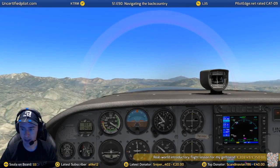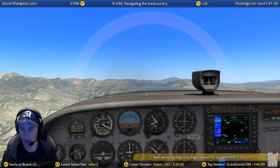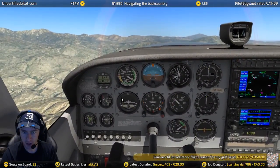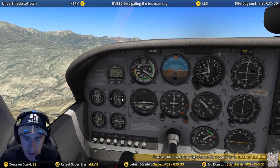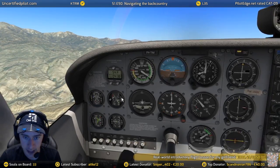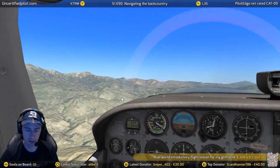Still right on track. 35 nautical miles to go, as you can see. Nicely trimmed. The GT is good, but it can be a bit better. Let's lean the mixture. Yeah, that's much better. 4 minutes on the clock.